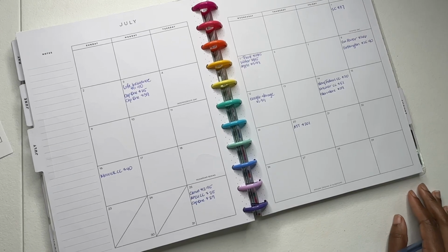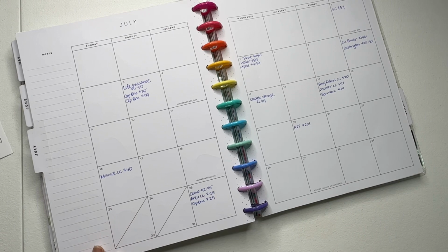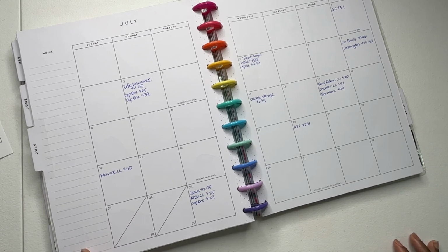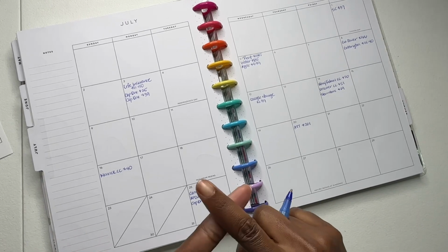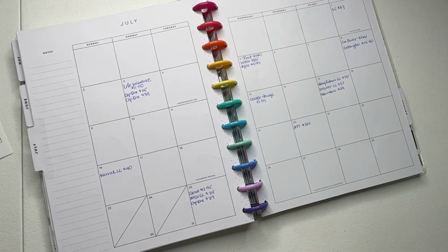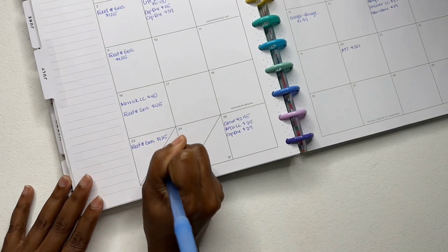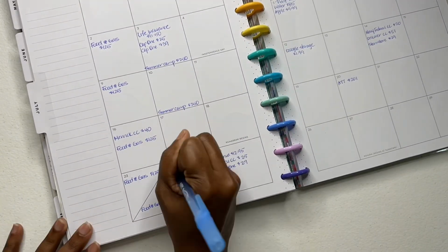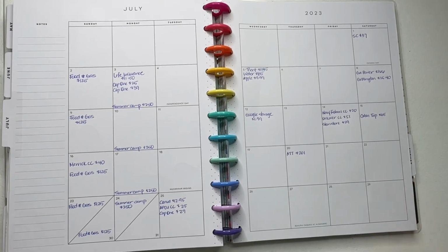Now, once I have listed out all of my bills, the next thing I'm going to do is list out all of my expenses this month. So some of my expenses include food, gas, summer camp for my son, and that's pretty much it. So these are my for sure bills and expenses that I have to pay every single month.